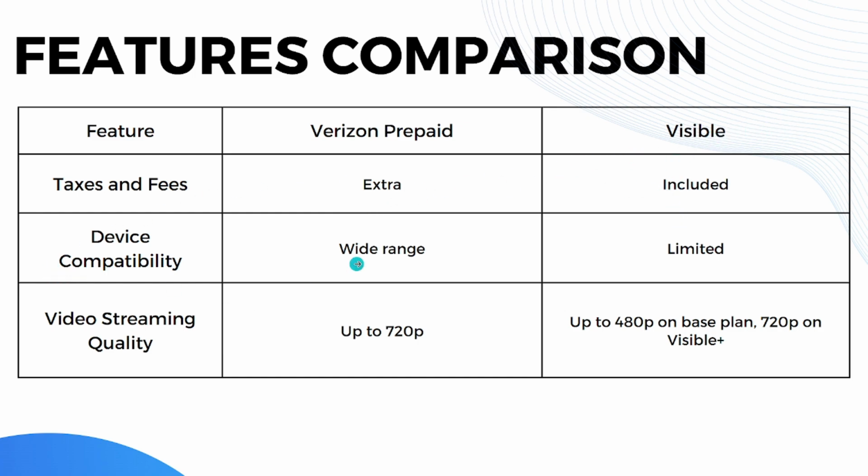So when it comes to device compatibility, Verizon Prepaid has wide range compatibility, while Visible has only limited compatibility. Lastly, for video streaming quality, Verizon Prepaid can be up to 720p, while Visible up to 480p on base plan, while 720p on Visible Plus. So yes, that's it for the simple features comparison.